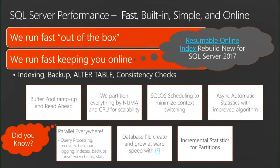And then a lot of people, when I talk about the SQL Server engine, are not really aware of what we have built into the actual product to make things fast out of the gate. Things like buffer pool ramp up: when you start reading pages in from disk, we actually get more aggressive, depending on how much memory you have, to pull in other pages of the database so that they are available to you when you need them. Things like read ahead as well.